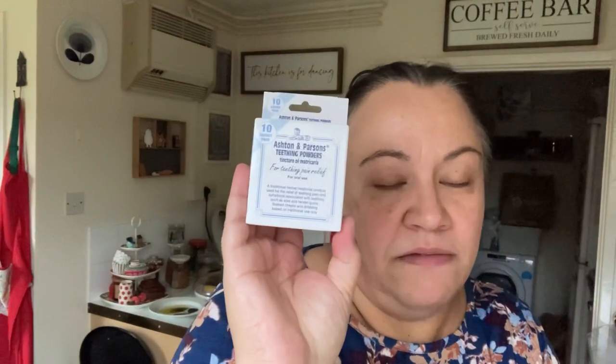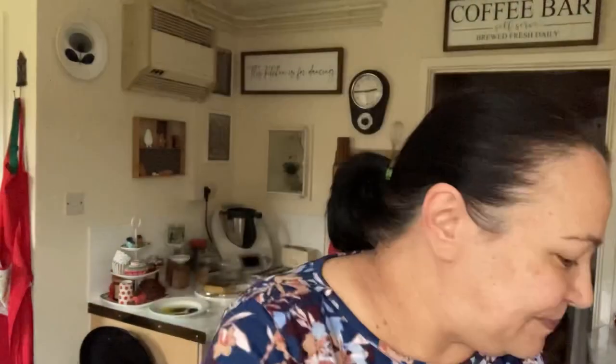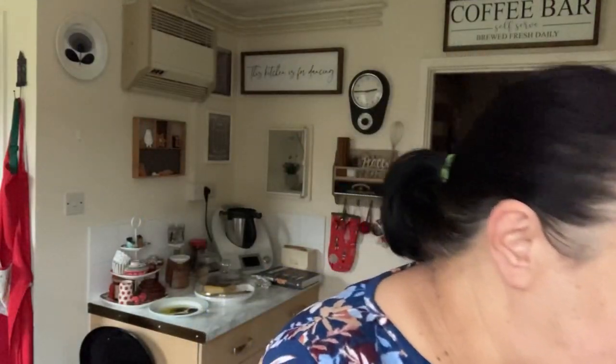Picked up another, you know, just to add to my stock of teething powders. Some condensed milk. I need that for another recipe that I'm making. And it was actually the last one they had in the whole shop. Can you believe it? And it wasn't particularly cheap. It was £1.29. I also got some Coffee Mate for Paul to take to work to add to his coffee. And of course, some crumpets. You guys know we love crumpets over here.